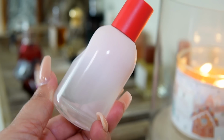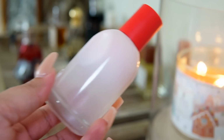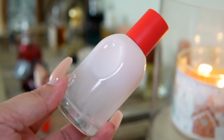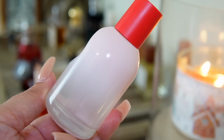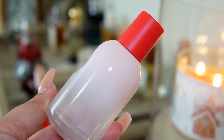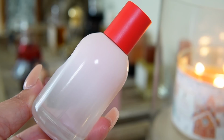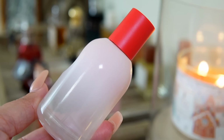Glossier You. This is such a perfect fragrance for every day. Really nice, fresh, musky. It just feels like the perfect type of fragrance to just pick up and throw on. You don't have to think twice about it. It's really nice. Some days I do pick up on a little bit more of a pepper note, which they do not say that there's pepper in here, or at least Fragrantica doesn't show pepper, but I do get pepper in here.